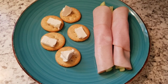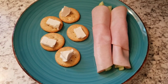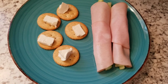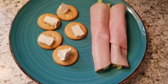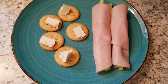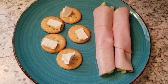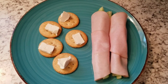It is 5 Ritz crackers, which is 10 grams of carbs, and 1 Laughing Cow wedge, which is only 1 gram of carbs, and then 4 slices of smoked turkey deli meat, which is 4 grams of carbs. I don't really like to have a lot of deli meat because it's processed, but I am having it today. And then I got half of a cucumber and cut it into slits and rolled it up in the deli meat. So total, this is 15 grams of carbs.